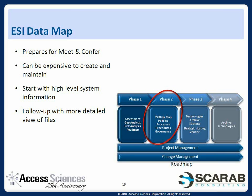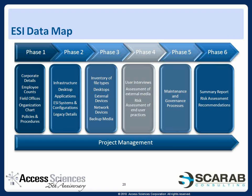We need to look at the history of our ESI environment. Where did systems come from? How did we get from where we were 5 years ago to where we are today? And we'll go into that in a little more detail here in a moment. Some items to consider, though, is if you get too granular on this, it can be quite expensive and a full-time job to maintain. And it's really important, as I said, that we start with high-level system plans.